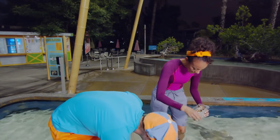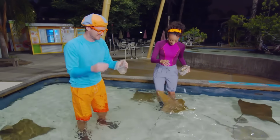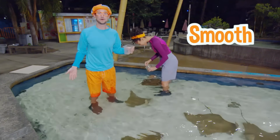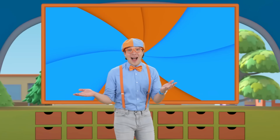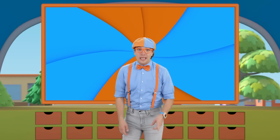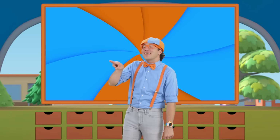Oh, here you go. Yep, I found that one. Yeah, different than the sharks that were really rough. These are really smooth and slippery. Wow, I loved getting to see all of those rays. They're so sweet and gentle. And remember, if you ever get permission to touch one, be nice and gentle with two fingers.